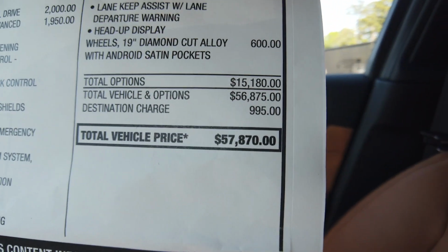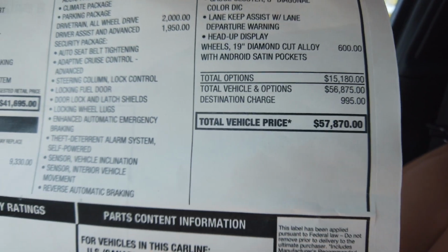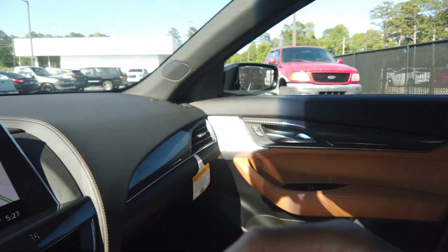So this one's priced at $57,870. This one's pretty much maxed out, but that says a lot as well. Turn you around to me. That says a lot about this car. The fact that I can get so much tech, a lot of new tech, a lot of new features that a lot of cars don't have for below 60 grand.